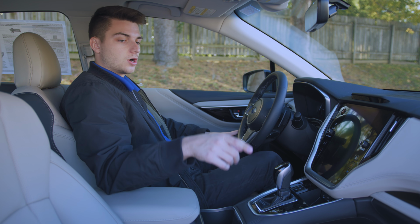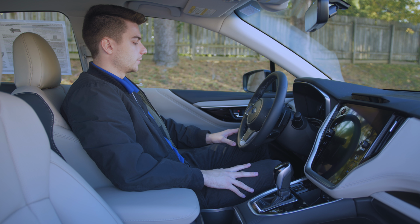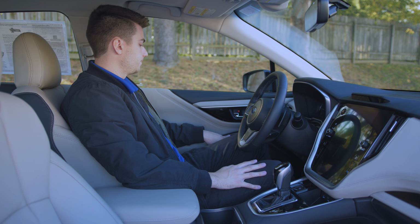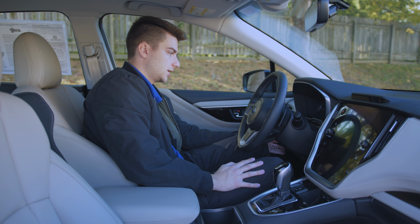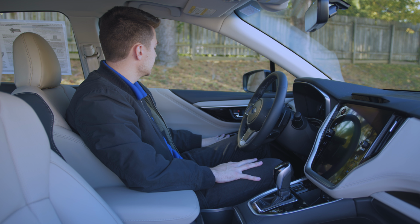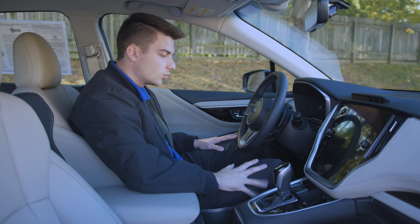Now the Limited has the Harman Kardon premium audio system. If you drop down, you'll get a 4 or a 6 speaker depending on the trim. But the Harman Kardon one comes on the Limited and up. And other than that, just your standard dimming of the gauges and some of the metallic accents, the chrome accents all around the cabin, nothing really crazy out of the ordinary.